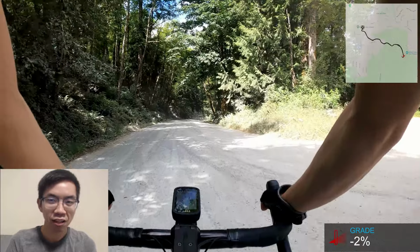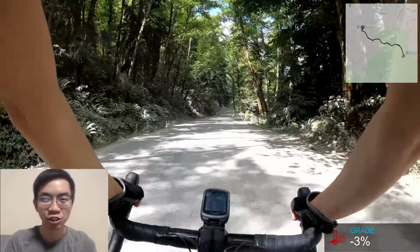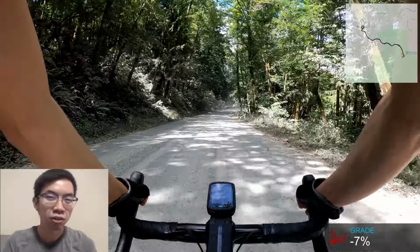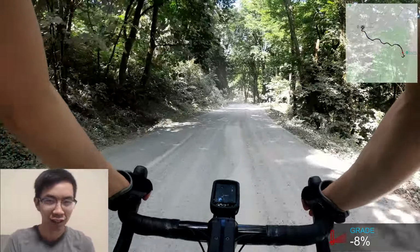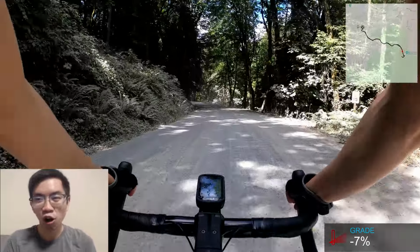From here, I just wanted to show you guys the descending video as well. There's probably two areas to look out for. One is back onto this gravel path. Depending on your tires, again, you probably want to find the lines that have the least amount of packed gravel together. There are those lines.